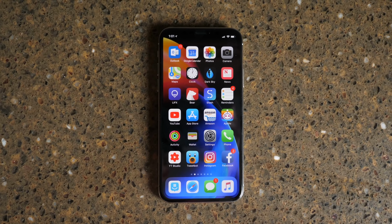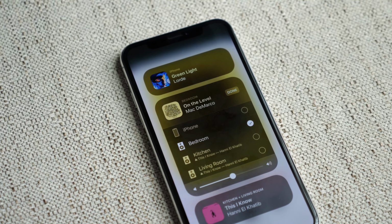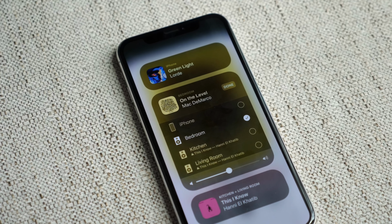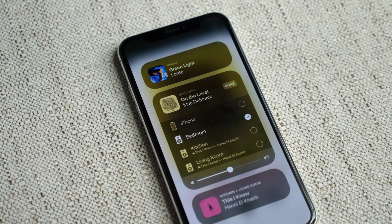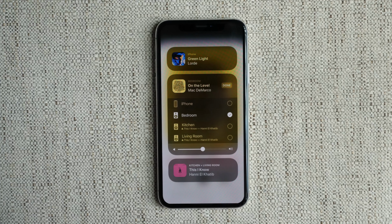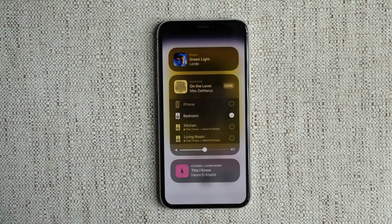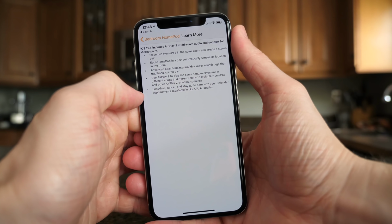So arguably, the biggest change in iOS 11.4 is support for AirPlay 2. This allows you to play the same song in every room of your home on any AirPlay 2 compatible speakers, or a different song in every room, and control everything from your iPhone on iOS 11.4. You get a centralized interface that looks like this, a little bit confusing at times, but it also supports stereo for the HomePod. This is another feature that Apple said would be coming, and it's finally here with iOS 11.4.